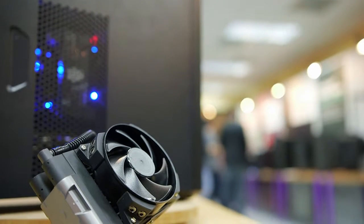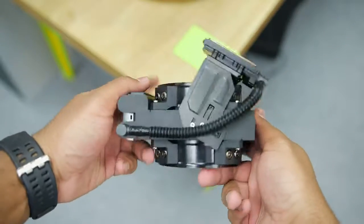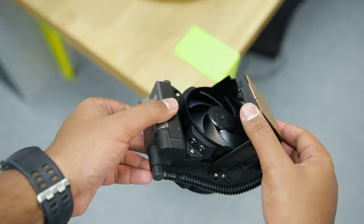And the second product is this guy. Still unannounced, still in production. It's combining the technologies from the Master Liquid Pro and their Airflow series. So this is very interesting because it has sort of water cooling and airflow elements built in. It's fairly compact, perhaps going to be called the Master Hybrid Liquid or something like that.